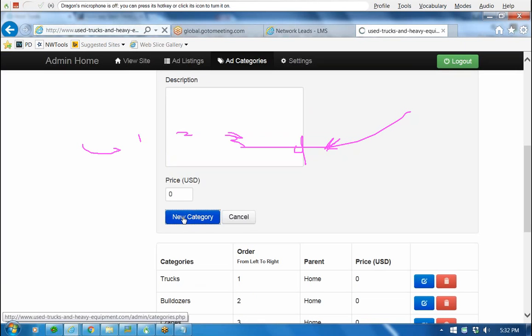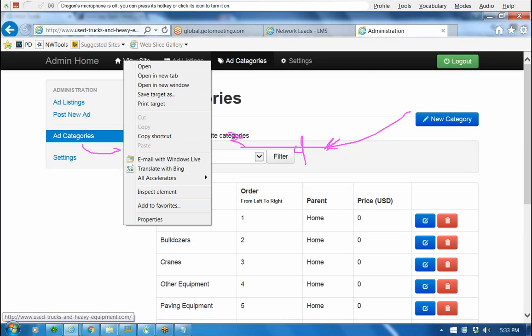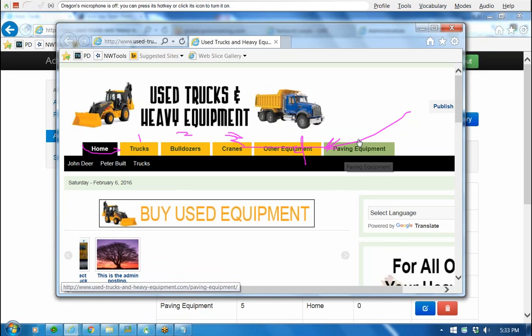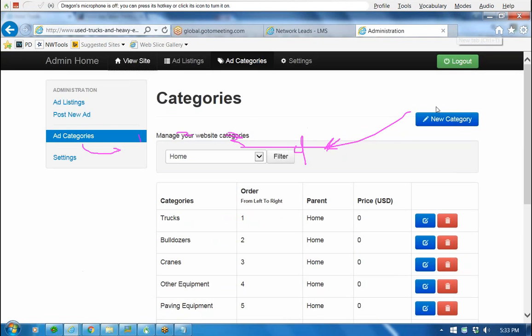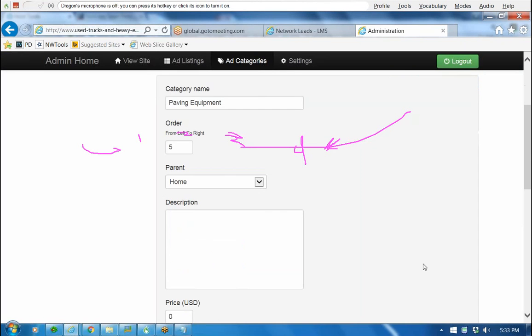And then I'm going to click on a new category. As you'll see, we'll right-click, open it up in a new window, and now we have a new category called paving equipment. Well, what if I say I'd really like to have it over here? How would I do that? Well, that's just changing the order. So we'll come over here, and we say paving equipment. Let's change it to number 4.